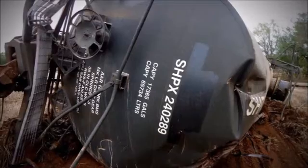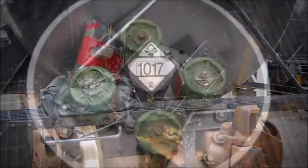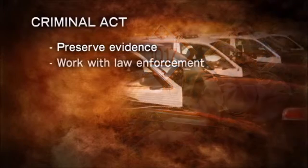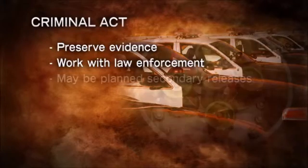An important security issue to be aware of when responding to a hazmat incident is that the incident may be the result of a criminal act. With that, the preservation of evidence at the scene is an extremely important part of how and when to attempt mitigation of any chemical release. It will be necessary to work in close conjunction with local, state, and/or federal law enforcement agencies who may be involved with the incident response in order to maintain proper security at the site.